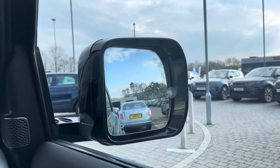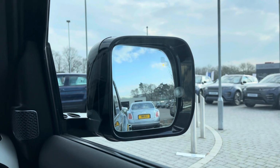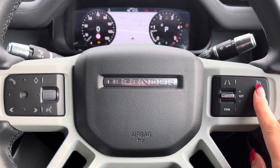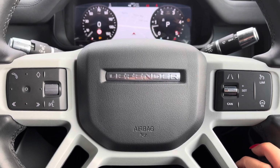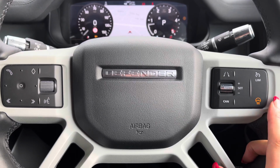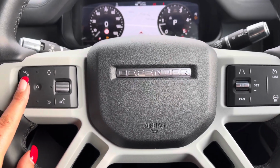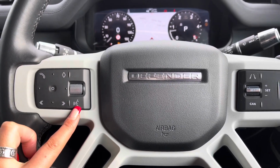Blind spot monitor, which is ideal for motorway driving and also makes it that little bit safer. Controls on your wheel, including a speed limiter, lane departure warning and cruise control, which is perfect for longer journeys. A heated steering wheel, which is definitely a must, especially on a cold winter morning. Bluetooth, allowing you to make calls whilst on the go, and voice control.